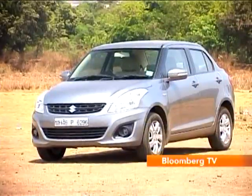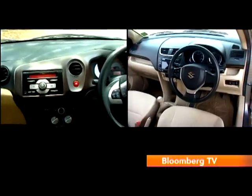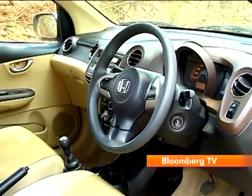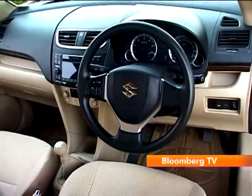The Dzire is based on the Swift and the Amaze on the Brio, and both share the dashboard with their hatchback siblings. This puts the Amaze a little at a disadvantage because the Swift is actually half a class above the Brio. And this difference is evident from the Dzire's stylish dashboard.